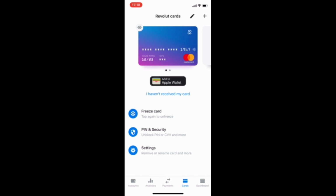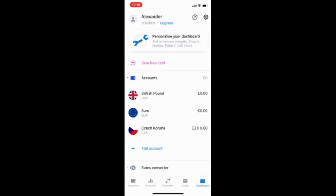This is also possible with Revolut. These are very nice features. And if you go back to the dashboard, you can see all these things. You see, I can have a standard account. I can upgrade here, up there.